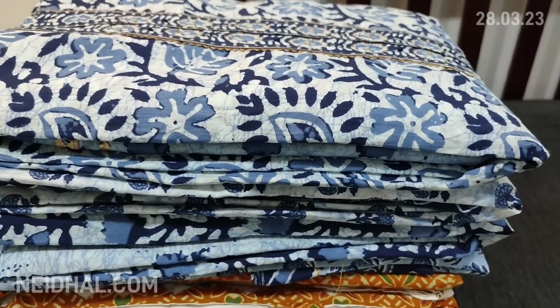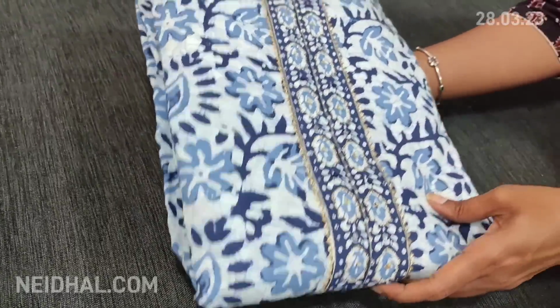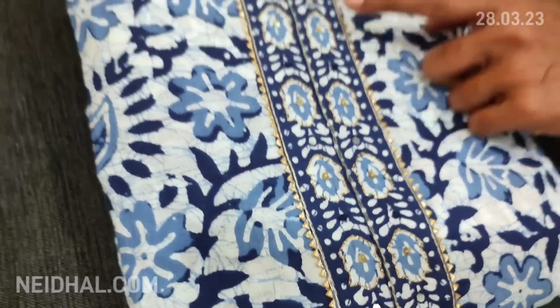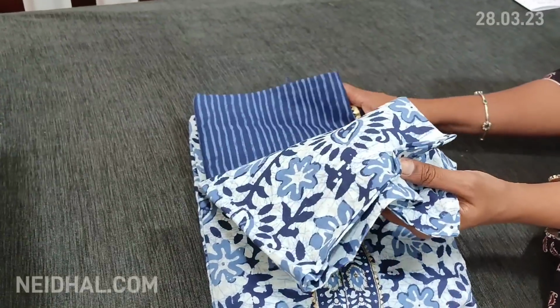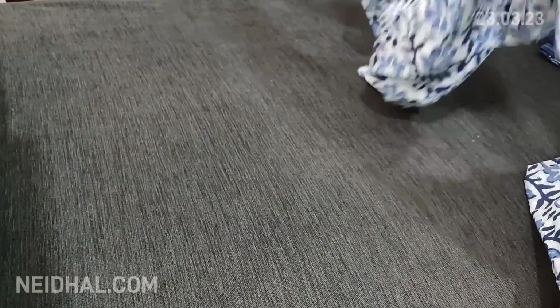We have restocked this design again. It's one of our super hit design. We are introducing 4 prints in this today. So this is the first print. In the yoke we have zari and sequence with simple gota lace taping. Pure soft cotton, comfortable for office wear. So we have 4 different prints in this.